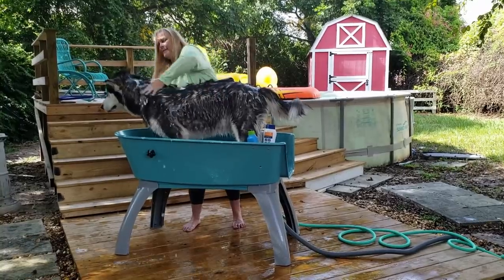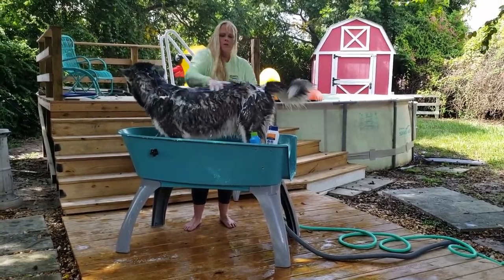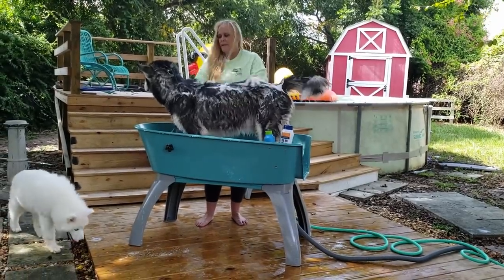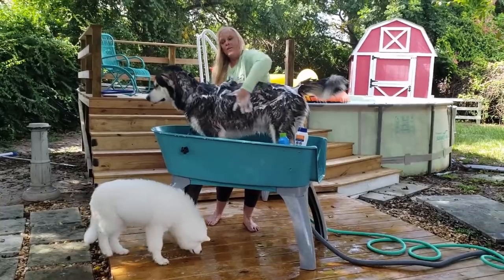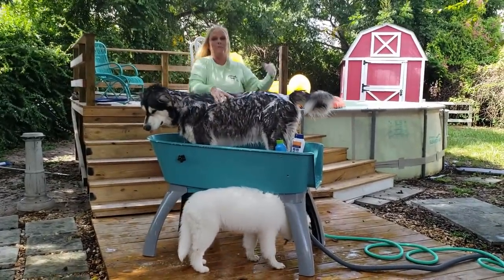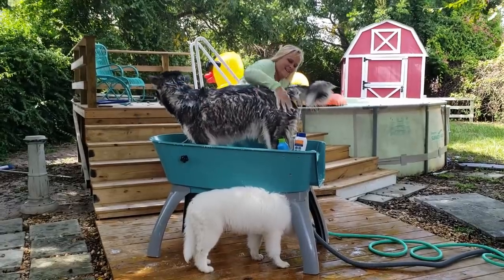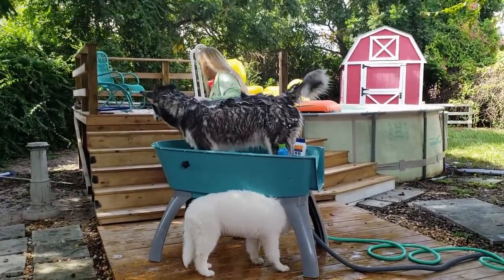Oh, yeah. Rubbing the puppy. Rub-a-dub. He needs a ducky. Rubber ducky, you're the one. Yes. I need some rubber duckies. Look, Monroe just can't wait to take her bath. She's drinking water that's dripping down.